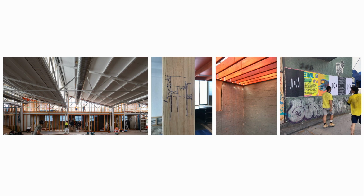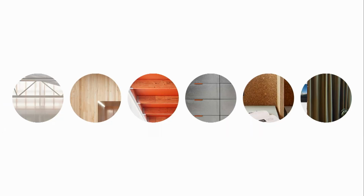And through the process, we really wanted to enjoy and celebrate the found object. So the LVL studs and rafters really gave us colour without us even needing to think about contriving colour. And we started putting up some posters to start to communicate to the wider suburb that something was coming.